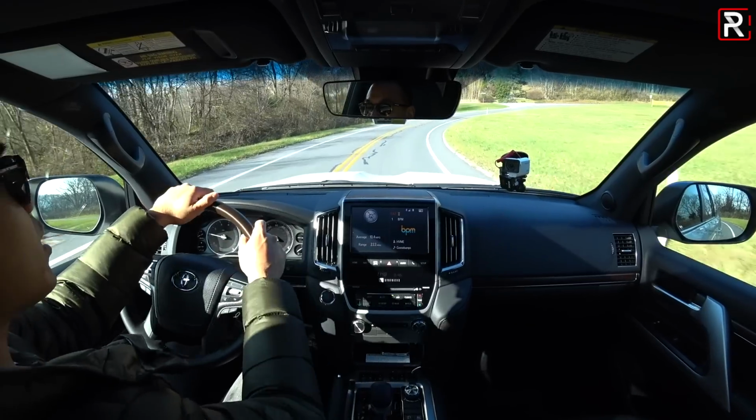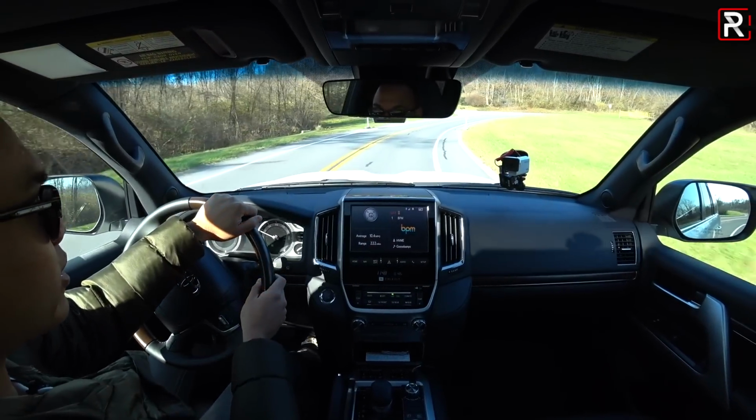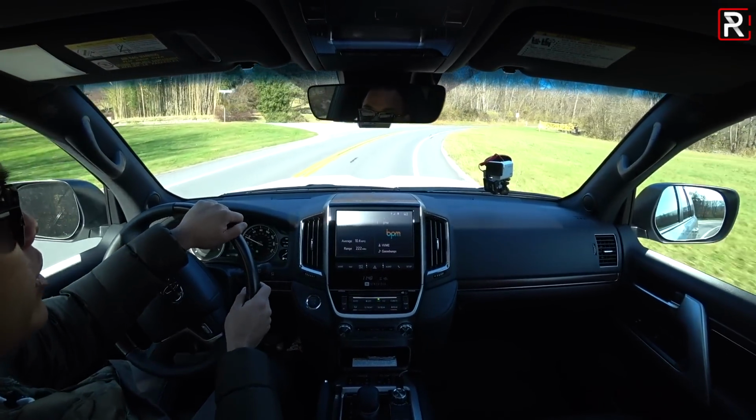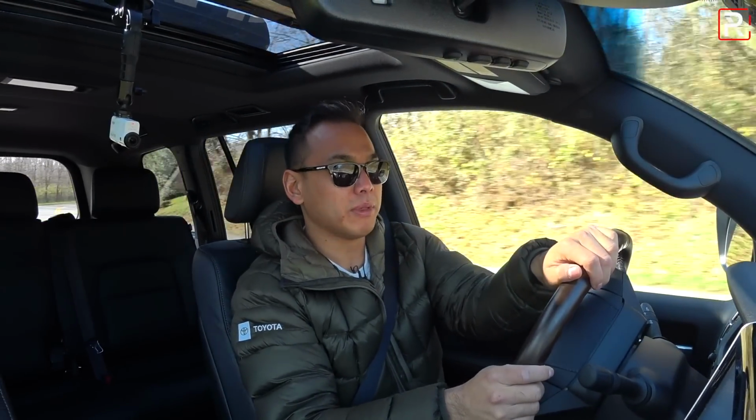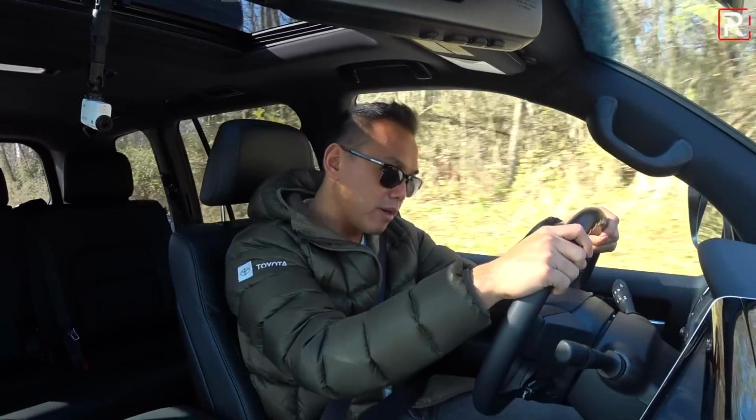But you have to admire Toyota for continuing to use this powertrain. It's going to be dead reliable, which is pretty important, especially when you're looking to buy a Land Cruiser. A lot of people consider reliability. They want that to be a huge factor.